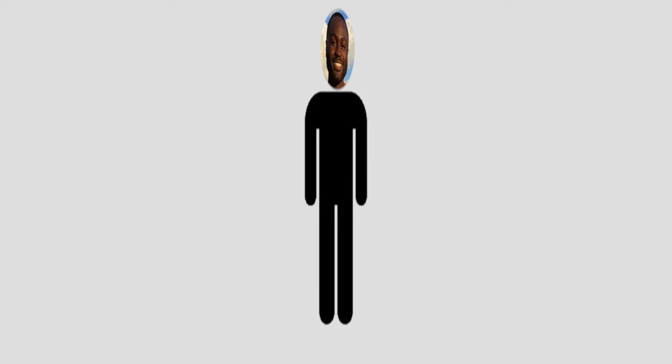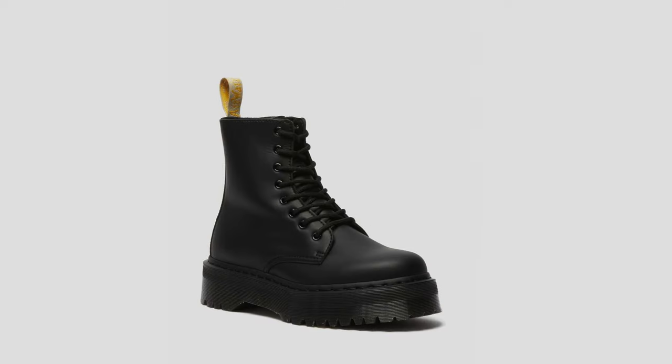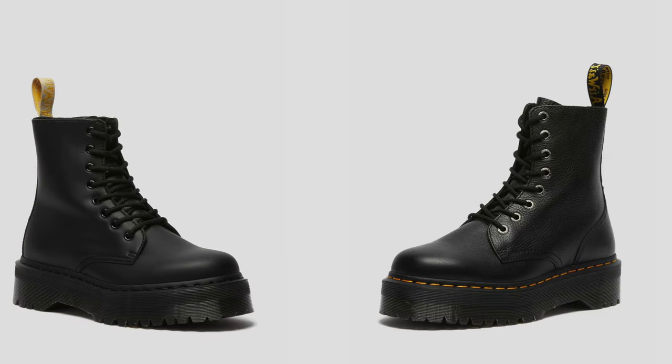Ladies and gentlemen, today I'm gonna be getting some Jadons. Currently, I don't even know which one to get yet. Should I get the vegan leather or one of the soft leather, like the Pascal leather? One of those I'm gonna purchase today.